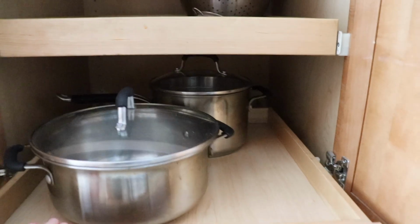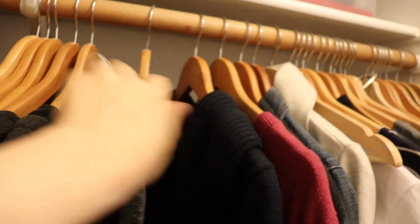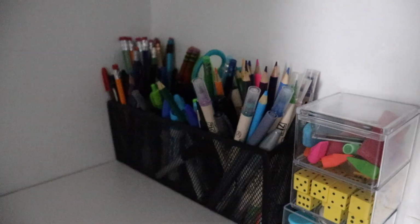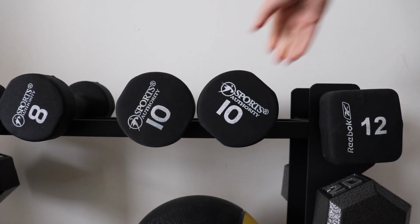Now, the 1 Minute Clutter Test can be used with any type of clutter, whether that's cookware and certain types of dishes you have, books, clothing items or wardrobe accessories, office supplies, workout equipment, electronics, really anything. But I do find it's going to be most helpful with storage clutter, because storage clutter we tend to not have as clear of a grasp on.